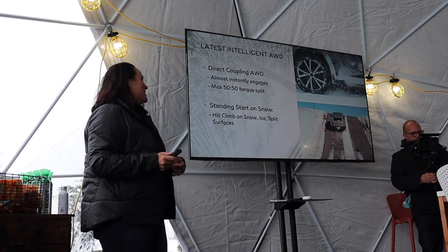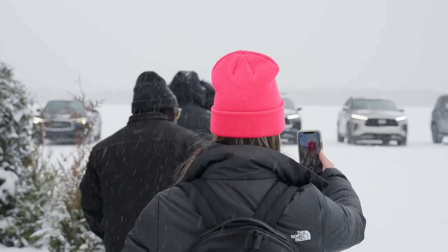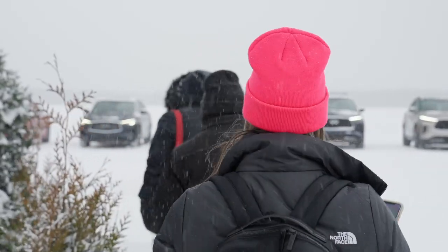Then they didn't send us out blind. We got a little bit of driving instruction from the professional drivers there who also coached us during the drive. Then they released us, and I jumped into a car I was already familiar with, headed straight for the QX60.